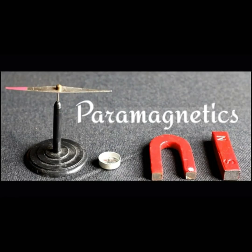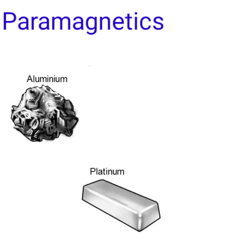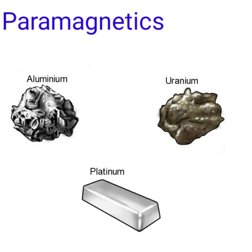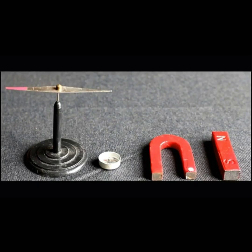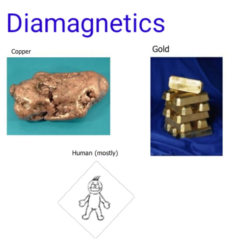On the other hand, materials that are weakly attracted by magnets are called paramagnetics. This includes transition metals like aluminum, platinum, and uranium. And lastly, materials that are not attracted by magnets but instead repelled by it are called diamagnetics. Metals like copper, gold, and mostly human. All substances, in fact, have inherent diamagnetism.